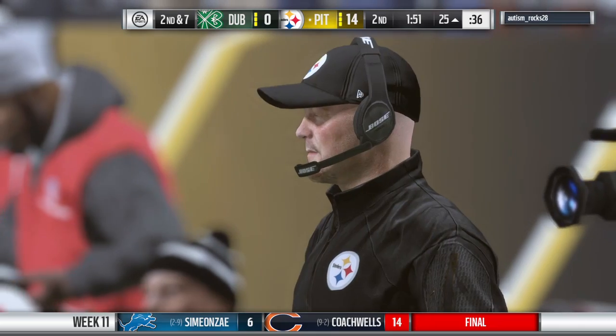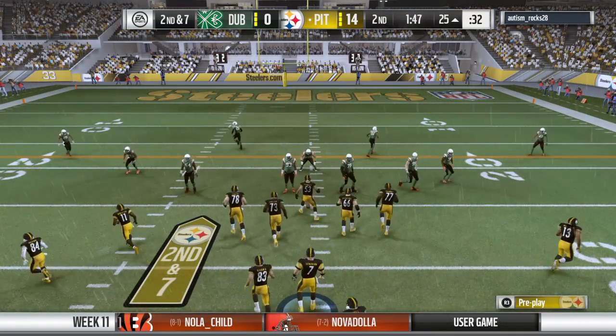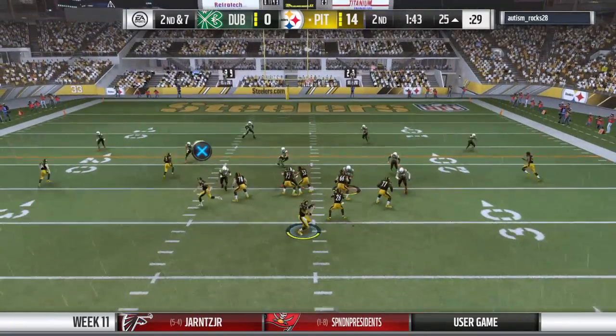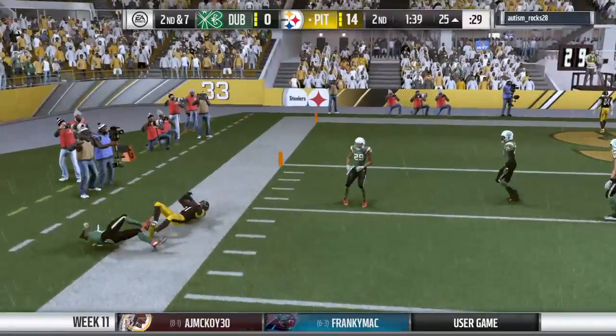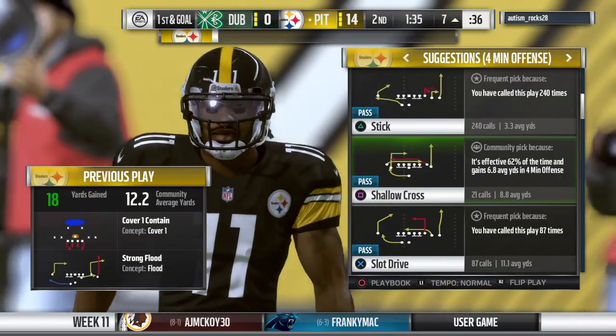Well, I think we know by now that every run is not going to be broken and get all the way to the end zone. But these short ones still have their value. You can still set up your play action and throw the football. You control the clock because you have the ball and they don't. And often the physicality sets the tempo for the game. 18 yards there, and it'll be a 1st and goal.